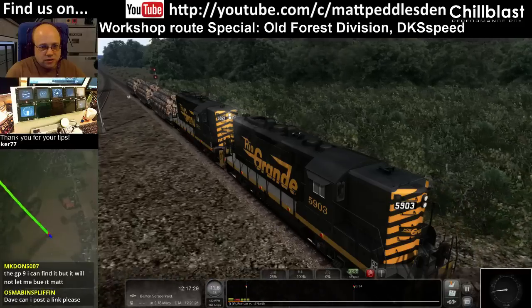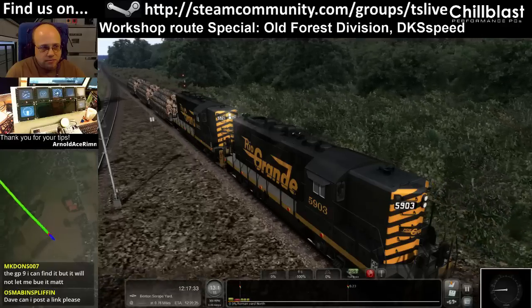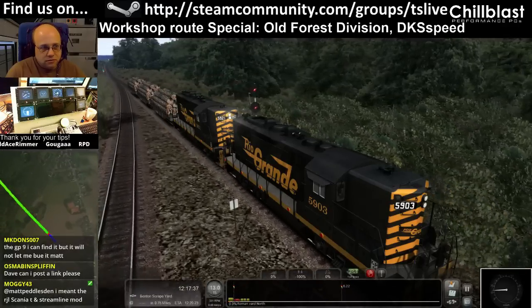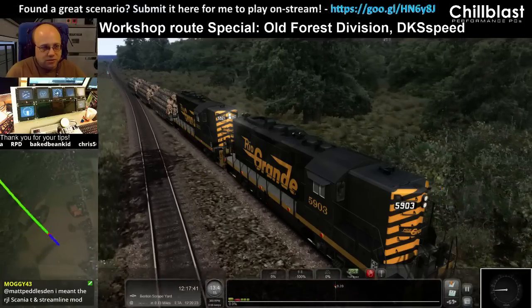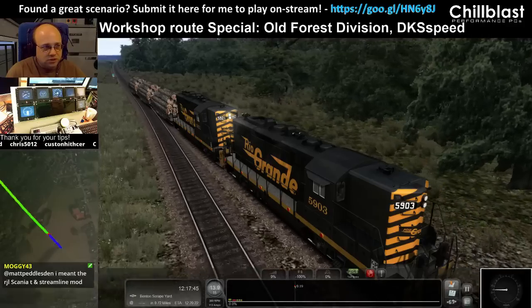MK Dons, this GP9 in particular, I'm sure this has been Soldier Summit. Don't think it's in the GP9 pack. Can you? Is it? Have a look in Soldier Summit. Or is it not letting you buy Soldier Summit either?